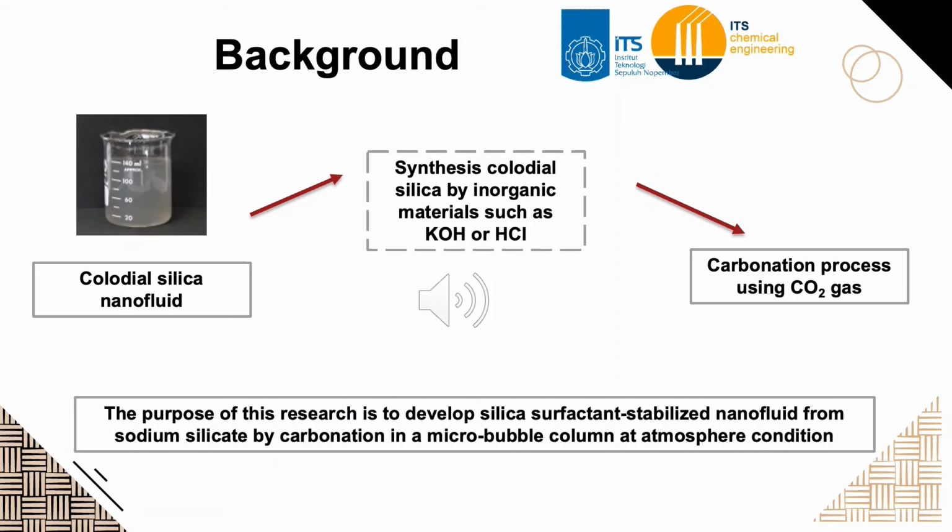First, the background of this research is that we know there are so many sources of nanofluid in this world. One of the sources is silica. Silica was chosen because of its controllable properties and good stability under certain conditions. And the best form is colloidal silica.